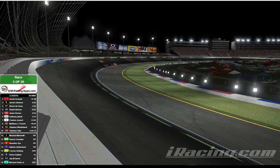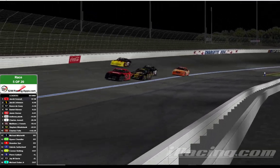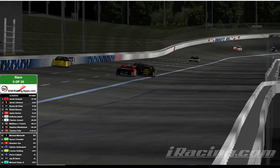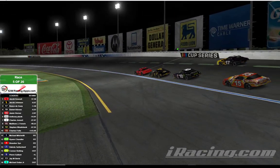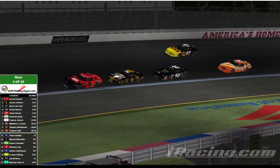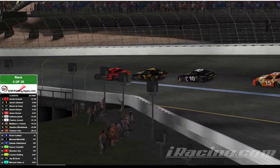Johnson glued to Gosnell's back bumper. It's Gosnell, Johnson, then the 10 of Bournay now. Bournay moving ahead of the 17 of Reese DeGoey. The 15 of Jamie Horner stays on that inside line. So it's the 17 of DeGoey on the outside, a 4-car train trying to go by on the inside. Gosnell, Johnson, Bournay, and Horner working their way past the 17 of DeGoey.